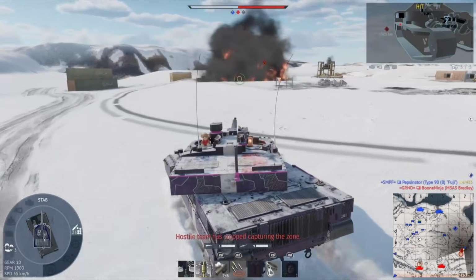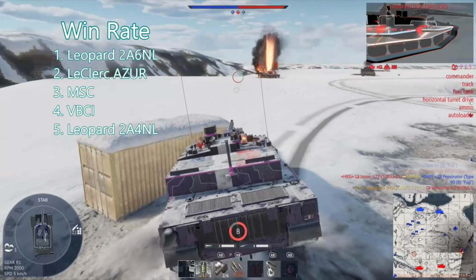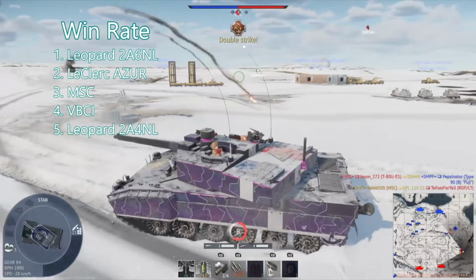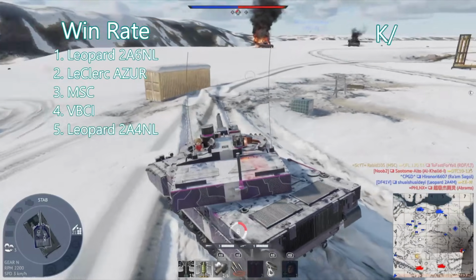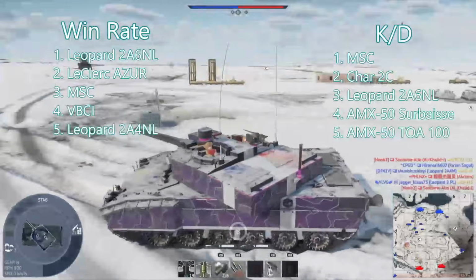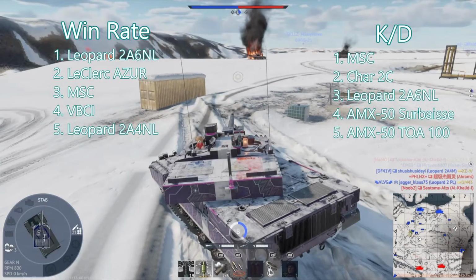The top vehicles in terms of win rate for France right now are number 1, the Leopard 2A6 NL, number 2, the Leclerc Azure, number 3, the MSC, number 4, the VBCI, and number 5, the Leopard 2A4 NL. In terms of kills per death, the number 1 tank is the MSC, the number 2 is the Char 2C, the number 3 is the Leopard 2A6 NL, the number 4 is the AMX-50 Surb SA, and the number 5 is the AMX-50 TOA 100.